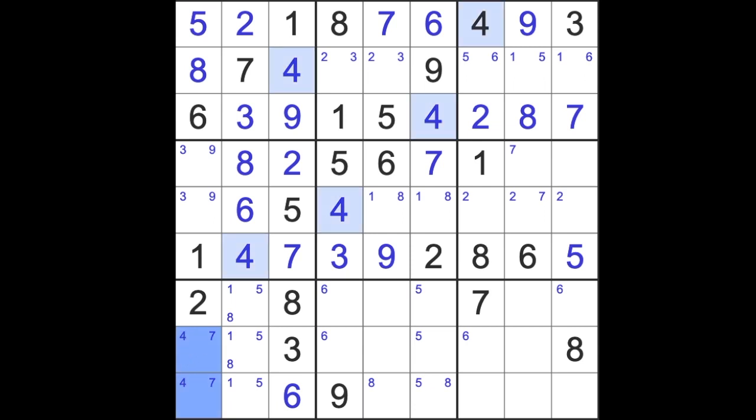Okay, so our pencil marks are doing us a power of good. Those people who refuse to use them, good luck to you, because I would find it very difficult without. 7 must be in this square here. This can be deleted. We haven't got any completed digits yet, though. We've got a lot done already, but nothing is quite finished yet.